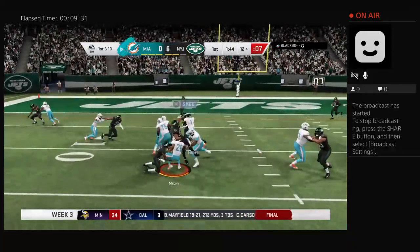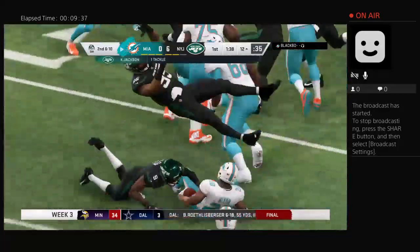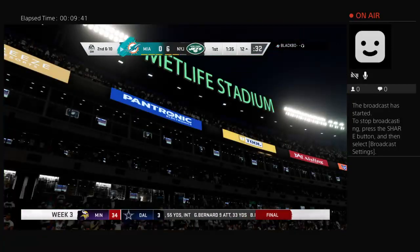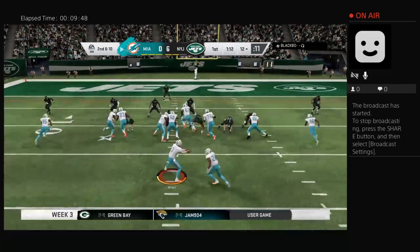On 1st down, Mixon looking for a seam but finding none. He'll get back to the line of scrimmage, and that's it. It's Kareem Jackson making the play defensively. As usual, the hallmark of a good run defense, linebackers making plays near the line of scrimmage. Absolutely nowhere to run there.